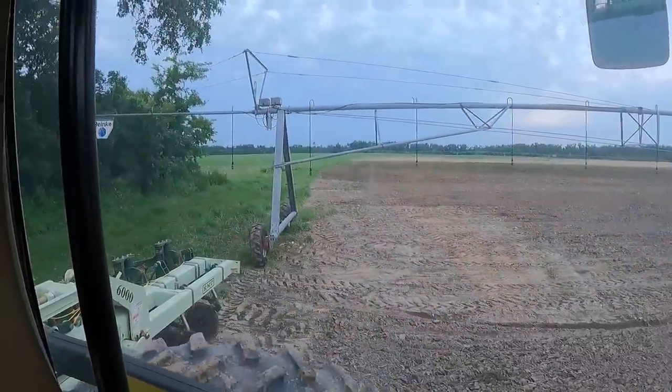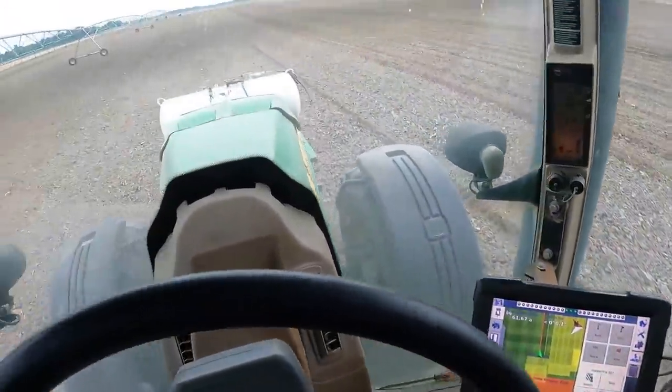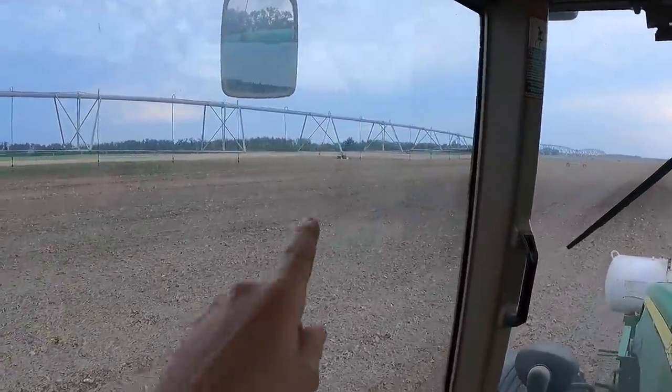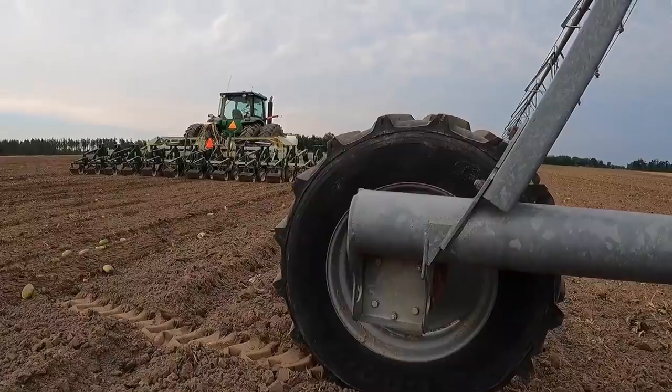Back in the tractor, getting the pivot walking out of the way. There's Kyle over there disking around the bottoms. Keeping my fingers crossed he doesn't get too close and get stuck. A little windy, walking up now to reverse the pivot. I got strip tilled up under the pivot, so now I just need to walk it out of my way so I can jump over to the other side and do that. Reverse.